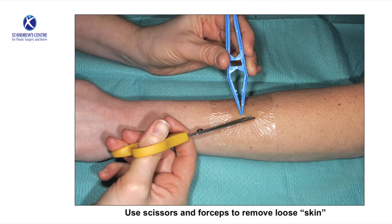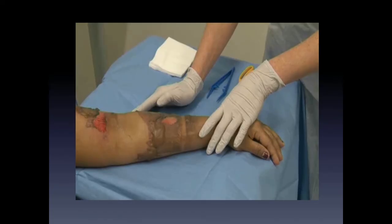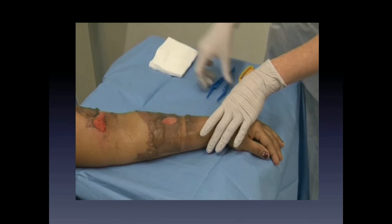If you wish to practice this in a non-burns patient, you can use some soft yellow paraffin, put a blob on your arm and cover it with an occlusive dressing. Then, using scissors and forceps, you can pretend that this is a blister and remove it. This is a quick clip of a video showing those techniques in practice.